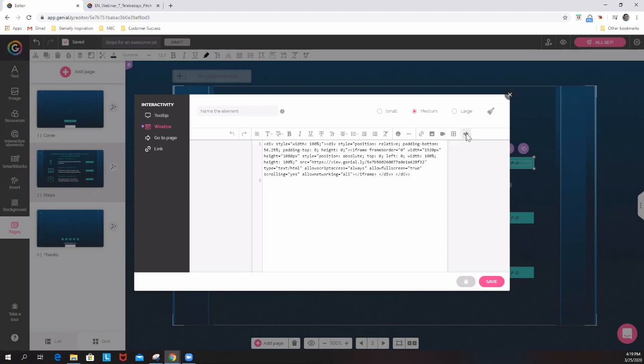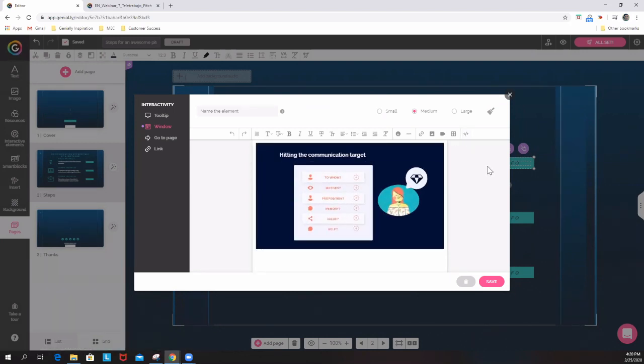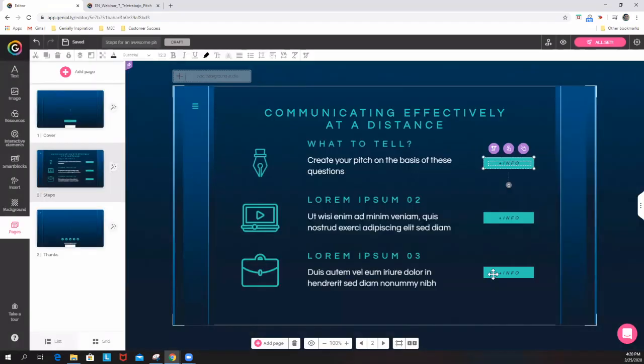Now, if I leave code view, you can see that we have a Genially embedded within another Genially. So this can be really useful for you to not have to duplicate your work if you already have a Genially made and the content is relevant to a new creation that you're making. This is a really great way to embed that content. Okay, so perfect. I'm going to save that, and then after, when we're finished creating, we can see what that looks like all together.